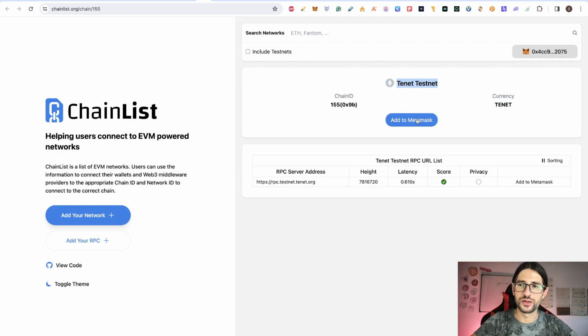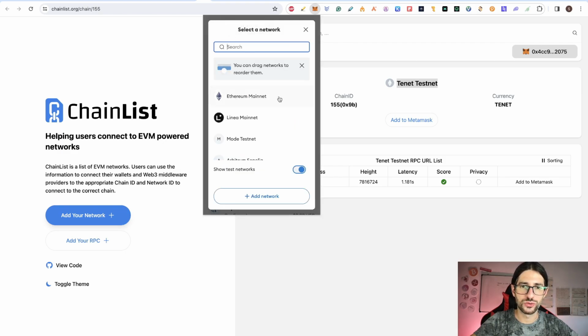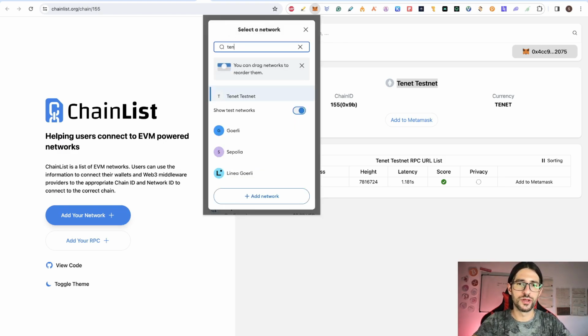So just click add to MetaMask, that will pop up the chain, so you just need to confirm and you will have it in your MetaMask. It's secure, I already tried, I didn't have any issue. So after that you will be able to see your Tenet testnet here.